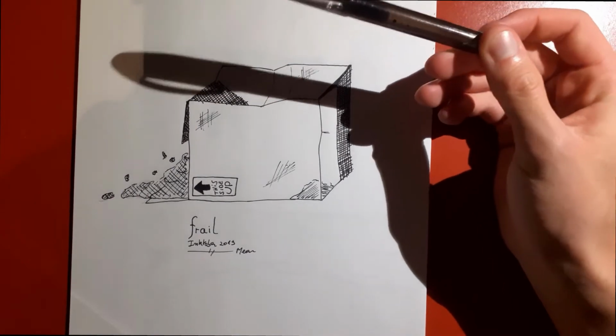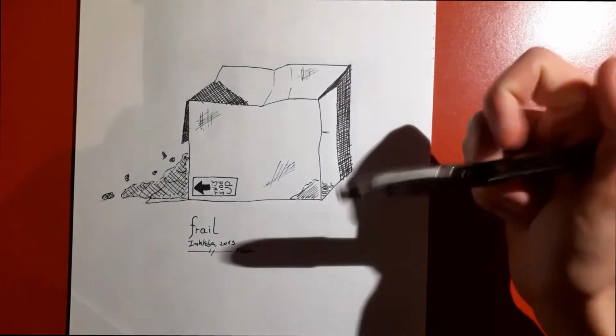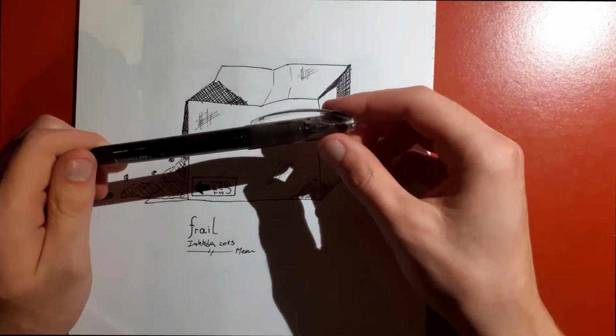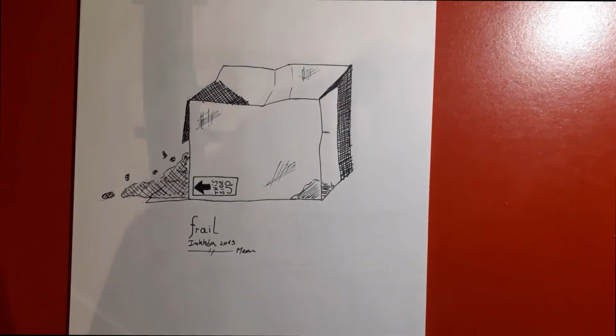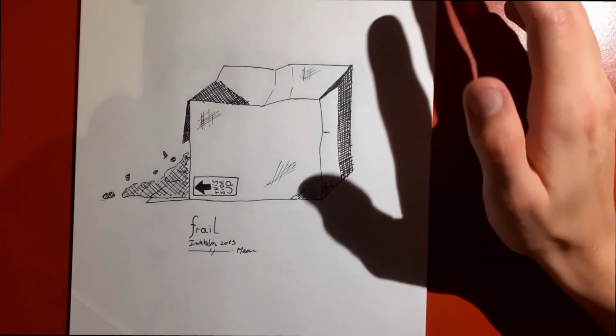I did do the drawing with pencil first, but I went over it with this pen and then erased the pencil lines, so I only had this for shading and stuff, and that taught me a lot about cross-hatching and how to use it, and you'll see that later on. I have a few good examples of where I really used cross-hatching well.